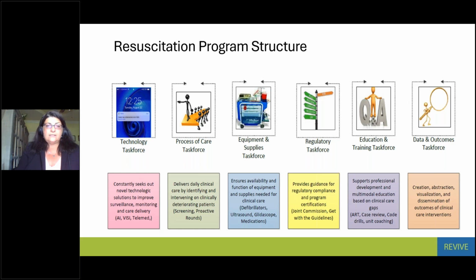Equipment and supplies is really exactly what it says. What tools do we need? What do we have? What do we not need? So with that, we actually ended up reviewing our code carts and just saying we don't need half the stuff that's in here. There's actually no evidence to support its use, so we got rid of it. We did, as I said, replenish our fleet of defibrillators because they were quite old, and so we staged that implementation also, which was great because it came with some education for our teams.